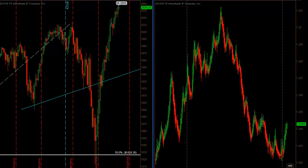So we'll keep it short and sweet for this week. Keep an eye on the VIX. If we do get a spike, that should signal a little bit of a decline, but I don't think it'll be hard and fast like we saw back here in these couple of days where we're dropping 50 points over 3 or 4 days on the S&P.